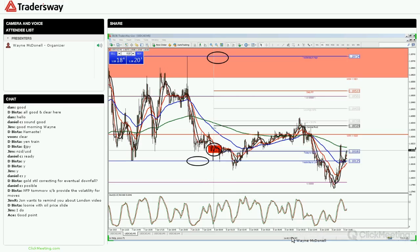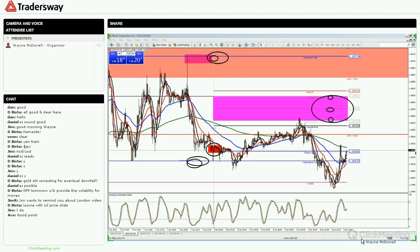Now my sweet spot for selling, let me change colors here just because we have the pivots up there. The sweet spot is somewhere between the 382, 50%, and 618 Fibonacci retracement in yesterday's trading range. Here's the high, here's the low. All I'm looking at is 382, 50%, 618. Together, that's what I call my sweet spot. Somewhere in there, I would like to sell, if I'm a bear and the low close tells me it might be a bearish market, or at least sentiment.